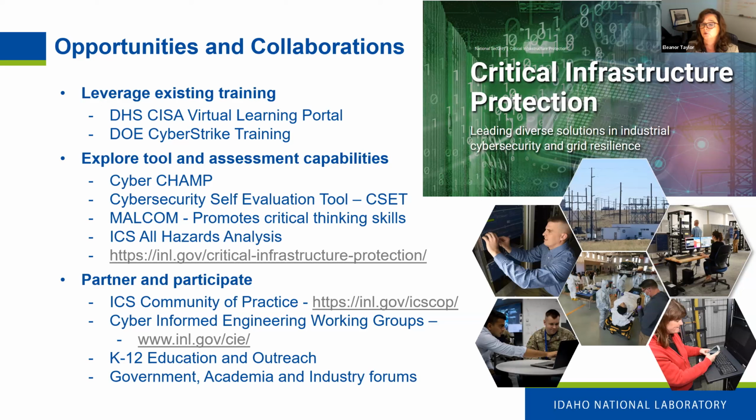And I will tell you, when I was talking to you all about consequence-driven cyber-informed engineering, we had 2 interns working with us on case studies related to that project. And they said to us, wow, this is so interesting. I really wish I understood this when I was in school. It's starting to make more sense to me now, how this all comes together.